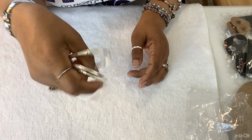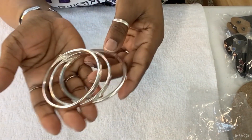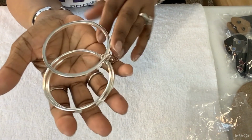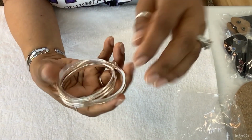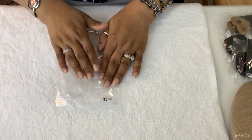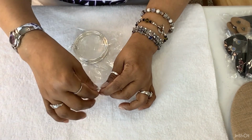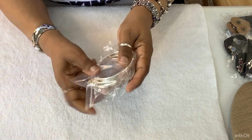So, these are $4. And they're in excellent condition. They said, oh, that was a nice bracelet, though. So they're excellent condition, y'all. And they're $4. And they are 7 3/4 inches. Let me see. Well, I can't get it on my arm. But they're pretty. And these are $4. And again, they are not Swarovski. You can take that off, because they're not what they say they are.